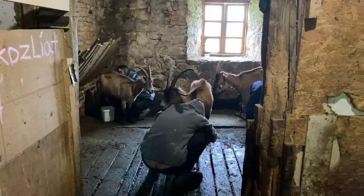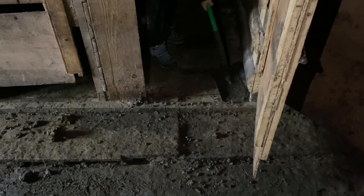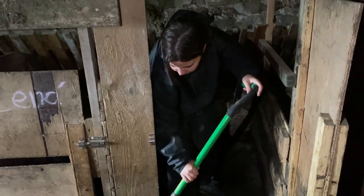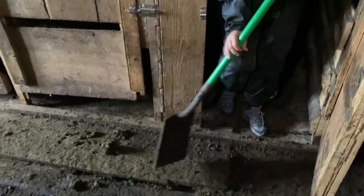Here's me, shoveling some goat poop. This was after we milked them. I never shoveled it right before. That was Michal's job because there was a lot, but he did let me shovel after we milked them. Very nice of him. I really enjoyed it.